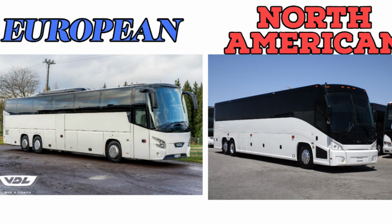Well, the first thing I noticed looking at this picture right here is how much more curved the corners are on the European buses. And of course, the VDL Futura has a single piece windshield. Now, the MCI J4500 to me seems a lot wider and bulkier than the VDL Futuras.